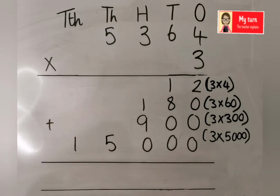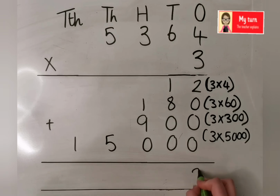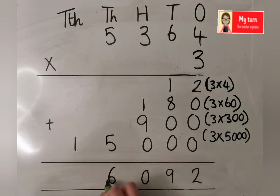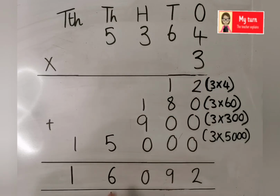Now I've got to add up all of my totals here to find the product. So we'll start with the ones. I guess that's 2. And that's 9. Oh, here I've got 10. So I'm going to put my 0 here and carry the 1. 5, add the 1 I've carried, is 6. And then this one here. So the answer to 5,364 multiplied by 3 is 16,092.